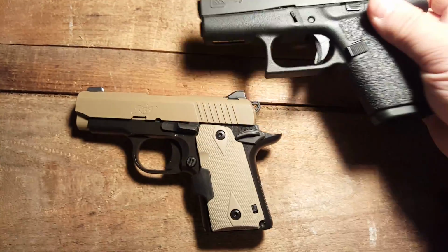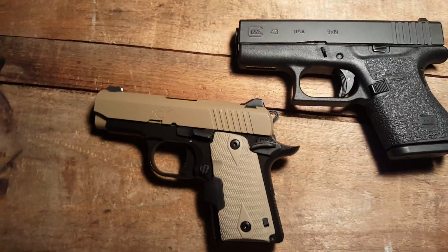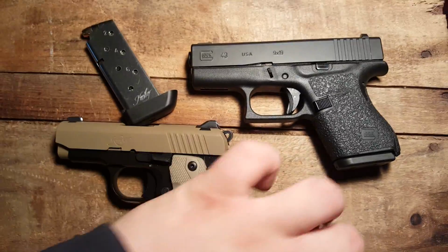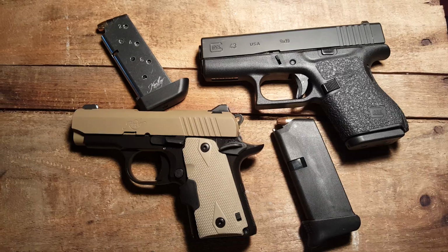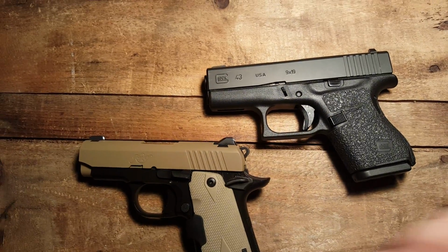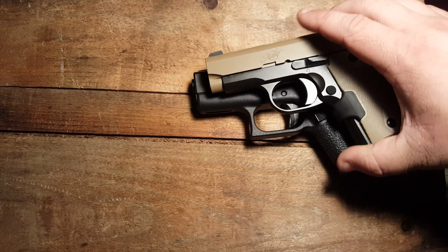I put both flush mags in there for this video. I have the extendeds too. The Kimber First 630 also came with the Kimber +1. I'm just going to use the stock +1 for video purposes, but size wise they're pretty close. The Kimber is definitely smaller, it's shorter, and it's not as long.